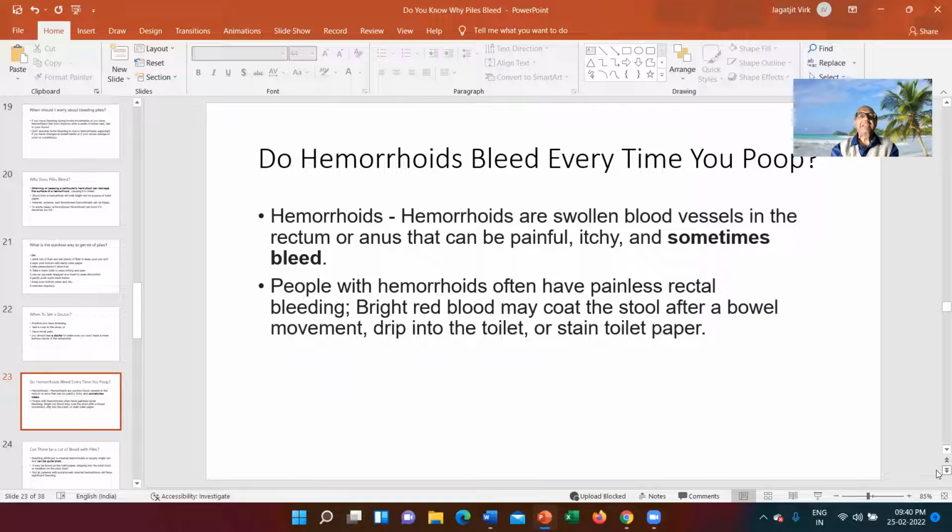Do hemorrhoids bleed every time you poop? Hemorrhoids are swollen blood vessels in the rectum or anus that can be painful, itchy, and sometimes bleed. People with hemorrhoids often have painless rectal bleeding. Bright red blood may coat the stool after a bowel movement, drip into the toilet, or stain toilet paper.